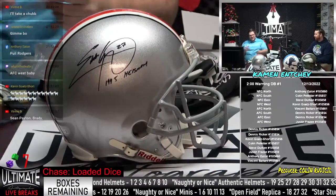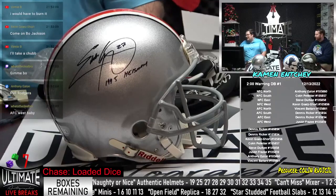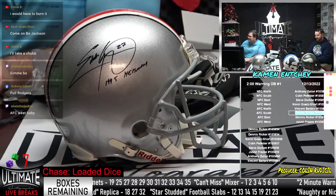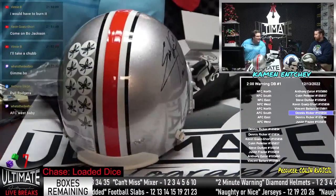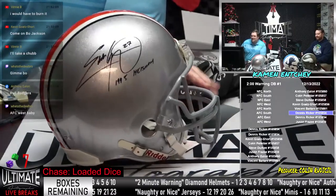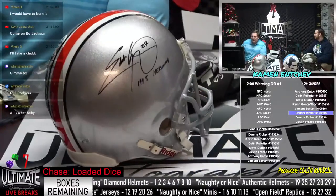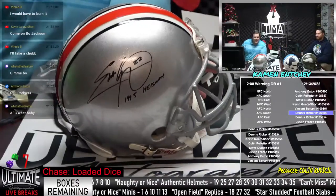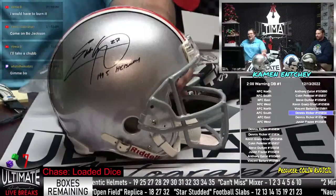Oh, my Lord. Not a headliner. I don't think he's in the listing either. That is rock solid Denny on the Eddie George Ohio State. Holy moly. I'd rather have this on Ohio State than the Titans one, to be honest. It's pretty sick. I mean, look at this. The inscription Heisman. We got the Buckeyes in this helmet. It actually does sparkle on the stream, but in person, it just glistens. It looks like we got glitter on it. It's a very clean helmet on the Eddie George.